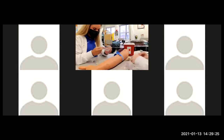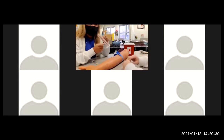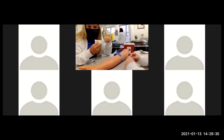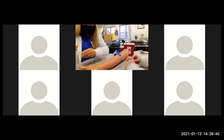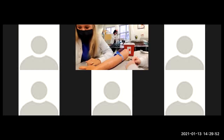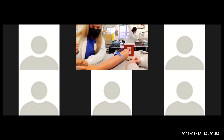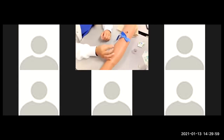So after that, this is the needle, and there's 20 gauge, 22 gauge, and 18 gauge. And the 18 gauge is used when you want to get fluids through your system quickly, and the 22 gauge is commonly used in children. So when you take it out, there's a safety cover on it because the needle's right there. So you take that off. And I don't really know if you can see it, but there's a little hole right there. And that is called a bevel. And when you insert the needle, you want that to be pointing upwards. And you also want it to be parallel with the arm.